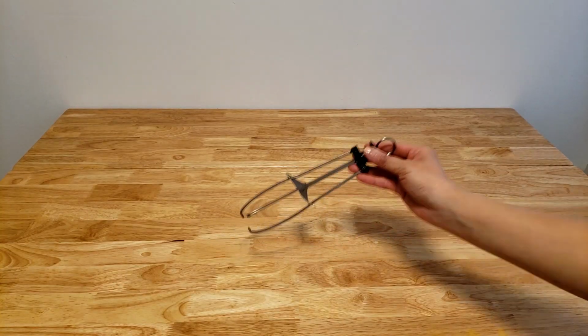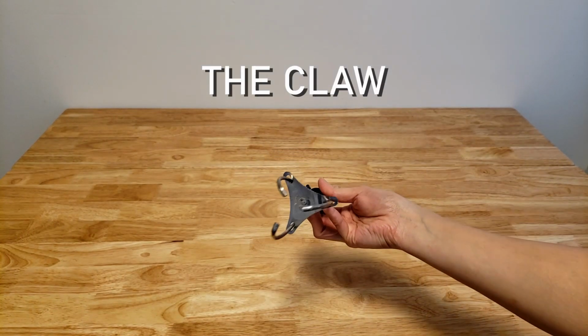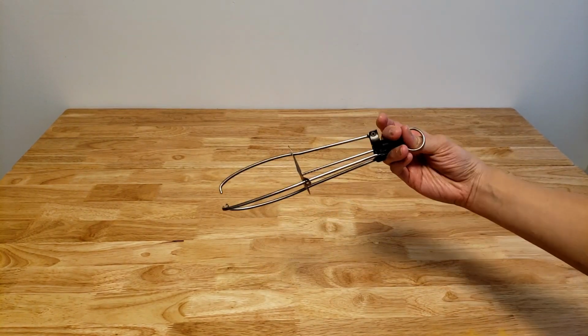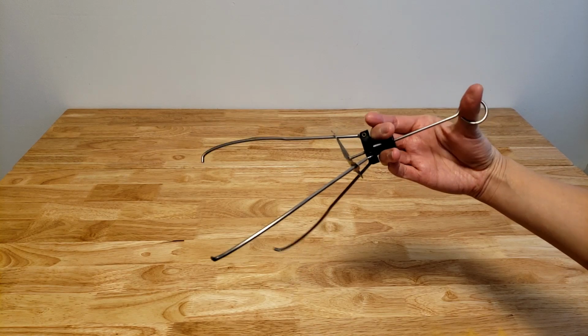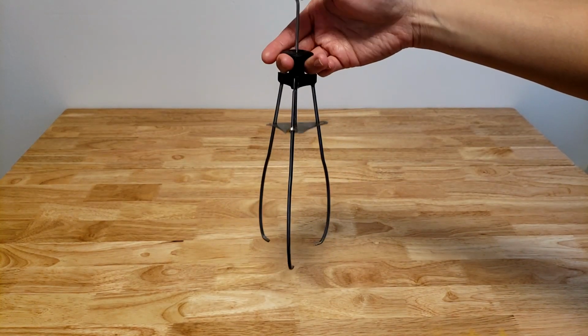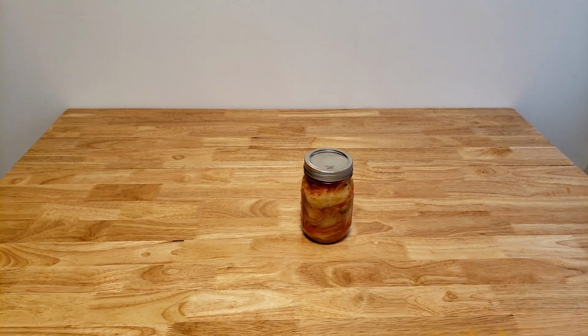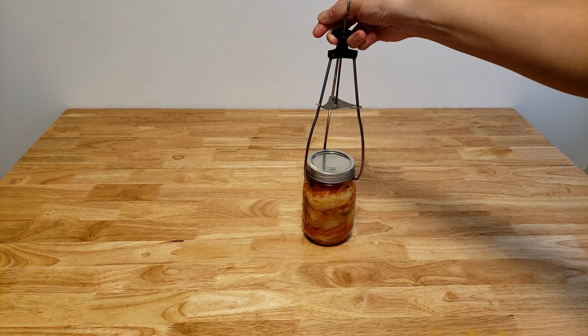Number 10 is the claw. This tool is used to help remove steaming dishes from a steamer, rice cooker, or pot. However, I recently discovered that it does also seem to work with removing canning jars from my giant stock pot as well, so I'll definitely be putting it to good use this summer in that way.